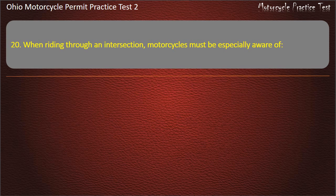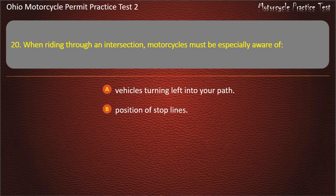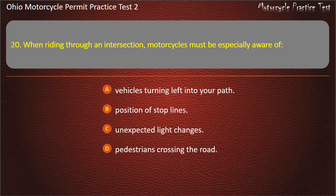Question 20. When riding through an intersection, motorcycles must be especially aware of vehicles turning left into your path, position of stop lines, unexpected light changes, or pedestrians crossing the road. Answer. Vehicles turning left into your path.